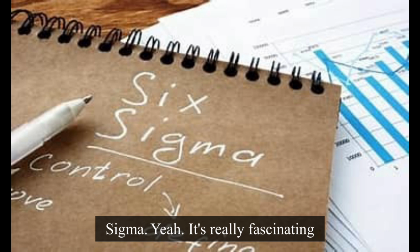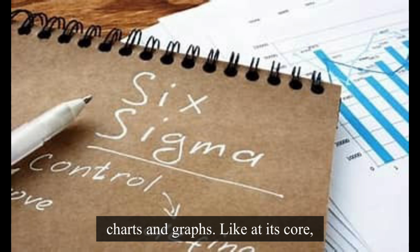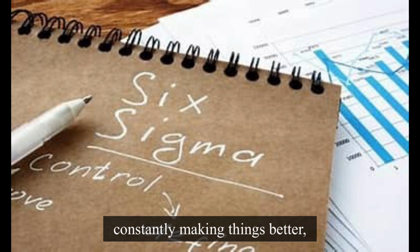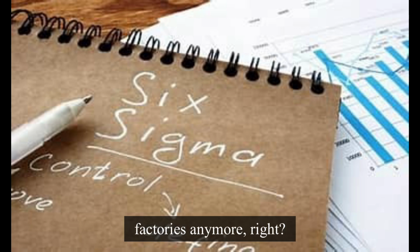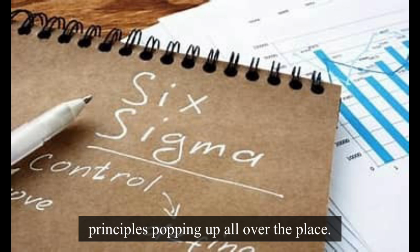Yeah, it's really fascinating how Six Sigma goes way beyond just the numbers, the charts and graphs. At its core, it's more of a philosophy, a way of thinking about constantly making things better, improving processes. And the cool thing is, it's not just for factories anymore, right? Yeah, that's what I was surprised about. You see Six Sigma principles popping up all over the place.